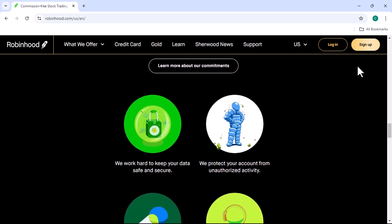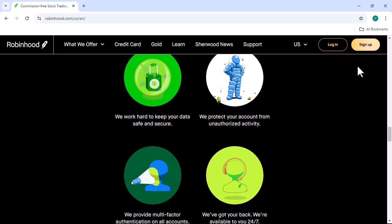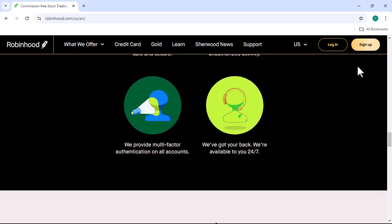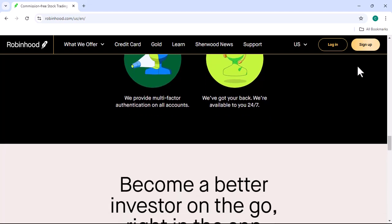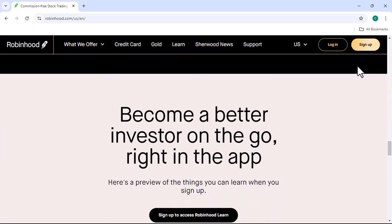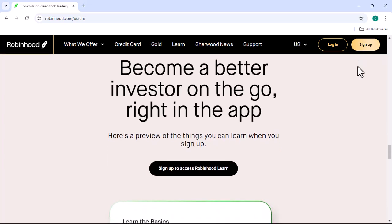First, let's talk about settled cash. This is the most crucial aspect. When you sell a stock or other investment, the funds don't immediately become available for withdrawal. There's a settlement period, typically 2 business days, known as T+2. This is an industry-standard practice, not just something unique to Robinhood. It's in place to allow for the transfer of ownership and to prevent fraud.